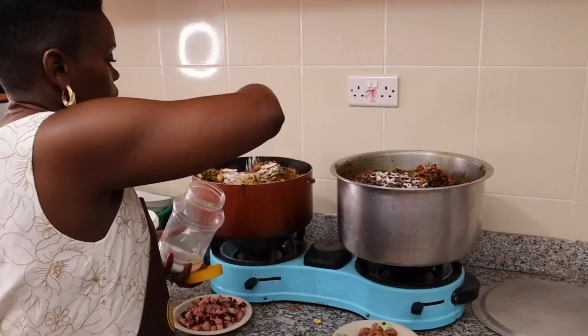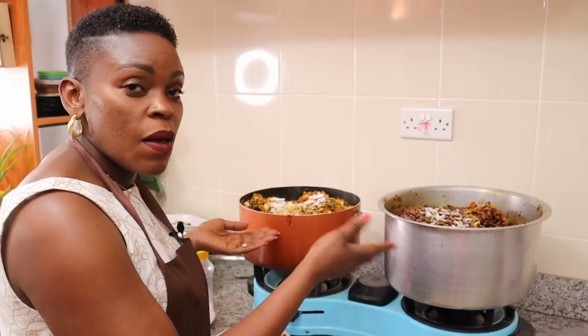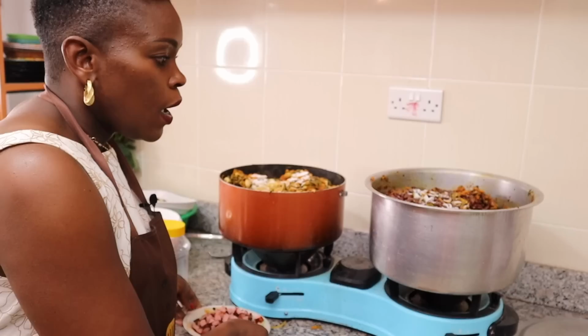So now, here is how I want to differentiate my lentils, because I like them to taste just a little bit different, because you've seen the base is all the same, okay? So for the butter beans, I'm going to put a little bit of sausage. As you can see, I've roasted it and cut it into very small pieces just to give it a bit of a different flavor.